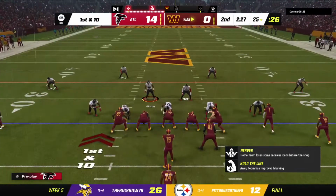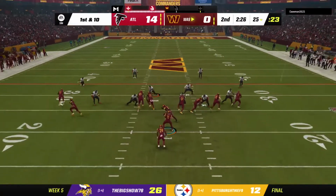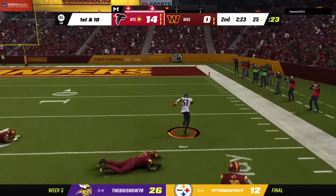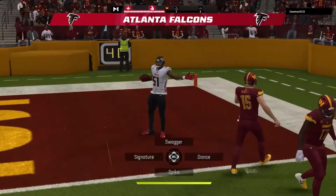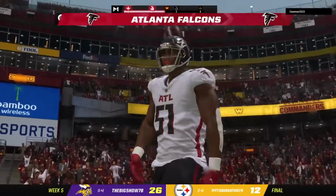Well, Charles, it's kind of gut check time. Look, I know it's early, first quarter, just their 2nd drive of the game, but they've already thrown. And he fires one that's intercepted. Picked off by D'Angelo Malone. And he takes this one back into the end zone, and the Falcon defense has a touchdown.